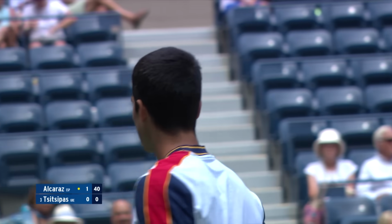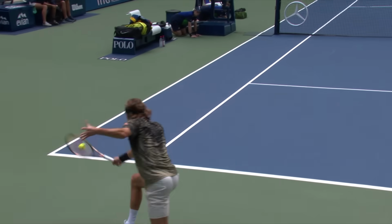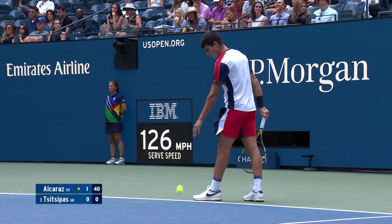Tsitsipas is forced to go to that slice. If you could deal with that shot, have opportunities. This slice just a little bit too short. There's a bullet.